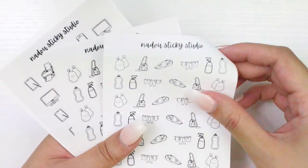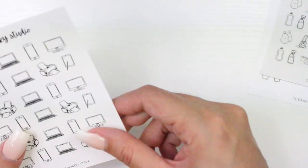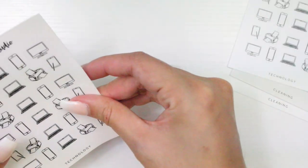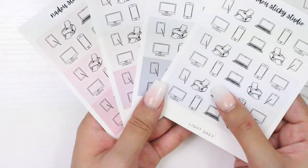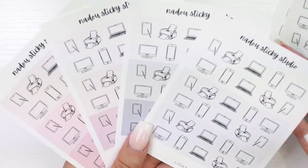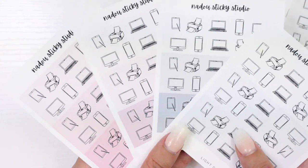Let me zoom in. This one's a premium matte and she did give it to me on a matte transparent. Same thing for technology. This is premium matte, not foiled, and a matte transparent. And then pushed it even further and did the technology icons in different colorways. So these are the technology ones in the light gray, dark gray, light pink, and dark pink. So very cute.